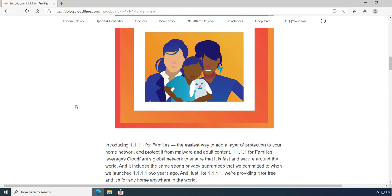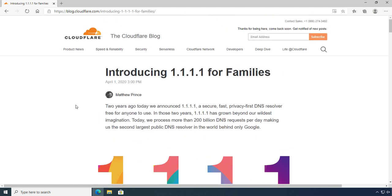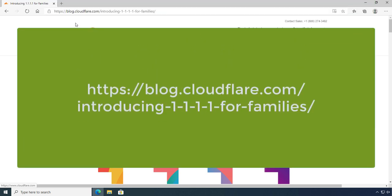When we're under lockdown, our ability to fix a computer is limited, and so that makes it more important that our computer is protected. The information I am going to share comes from this blog, from the company CloudFlare, the company that is providing the service, and I will share the website, the URL, in the notes.